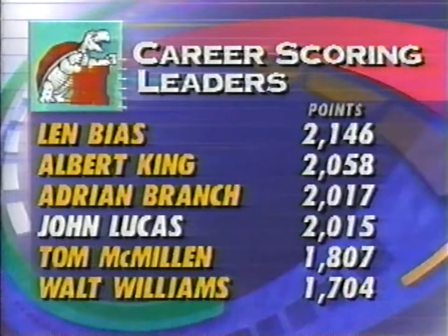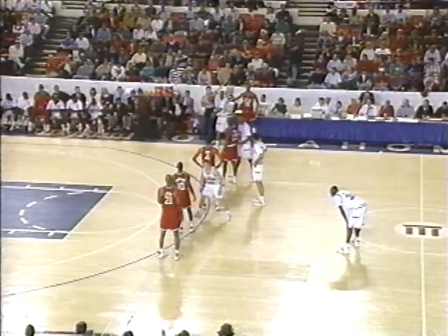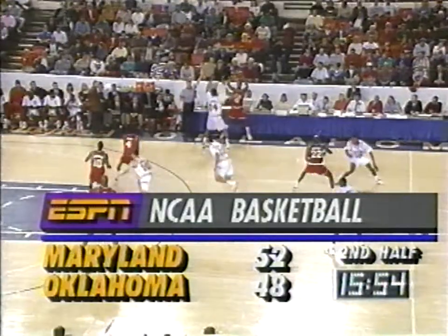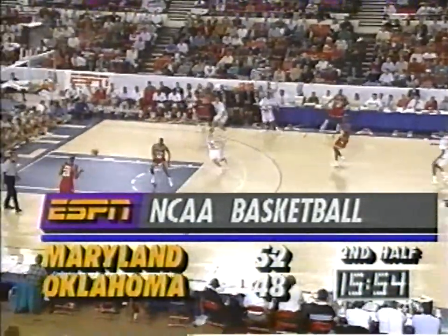Number four all-time behind some outstanding players. Walt Williams, of course, the most recent Terrapin career scoring leader to perform at College Park. I tell you, John, I'd like the pace of this game getting up and down the floor, wouldn't he? What a great point guard he was at Maryland as well as in the NBA. Maryland right now is on a 10-zip run. They're 6-for-6 in the field and 4-for-7 on the line. Oklahoma's going to step it up defensively here.